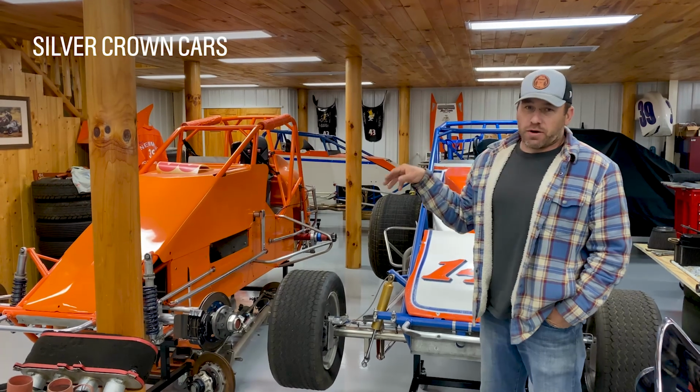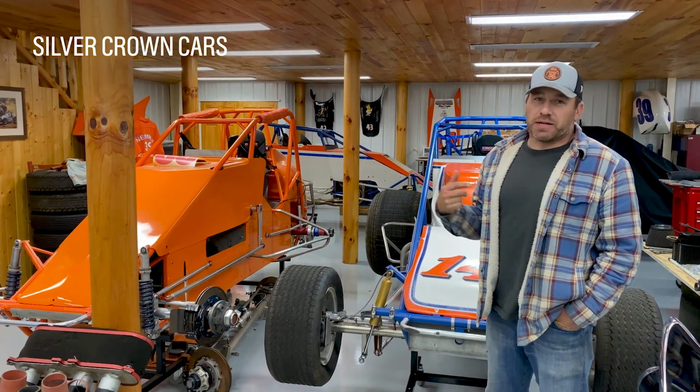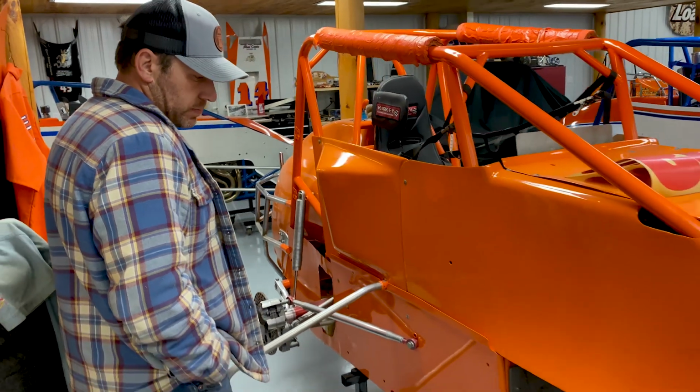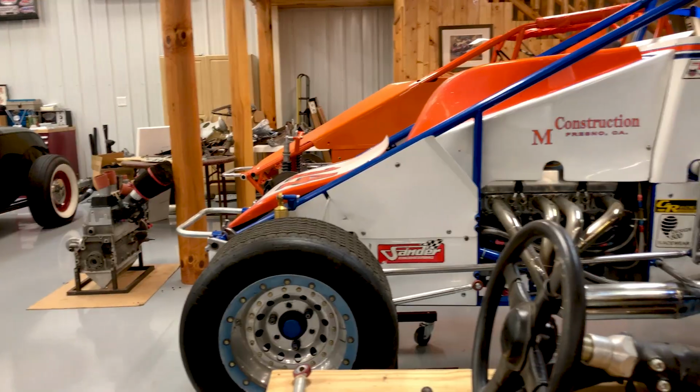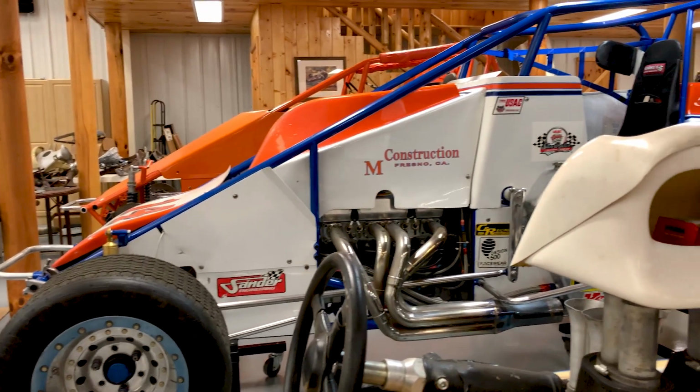These here are the 3 Silver Crown cars that I used when I won the championship in 1999. This was my dad's car, and these were the 2 cars that were sister cars basically from the guys that owned it out in Fresno, California.